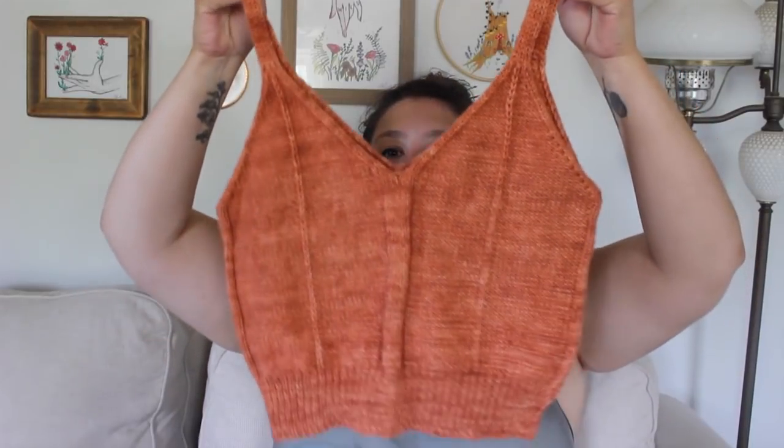So let's get into the knitting. I do have a finished object. How exciting. This is the Framework Bralette by Jessie May, and I was actually planning on wearing this for today's episode, but it is just too warm to wear wool, even if it is a cropped top. So I knit this out of Sweet Sparrow yarns, my yarn, in the Goldfinch DK base, which is 100% superwash merino, and the colorway Zinnia.